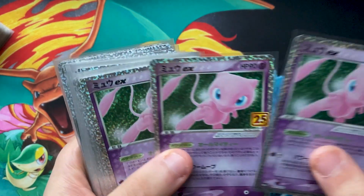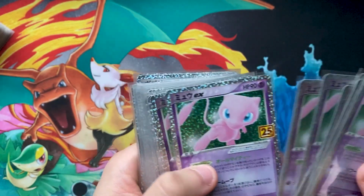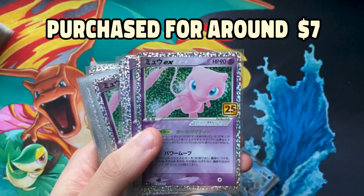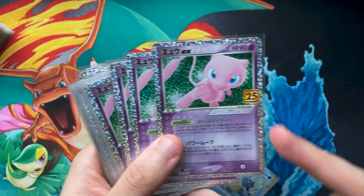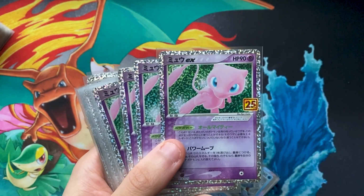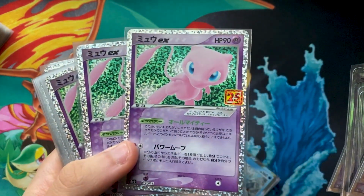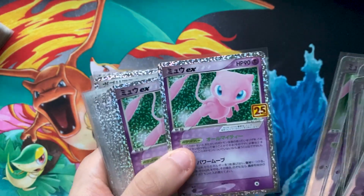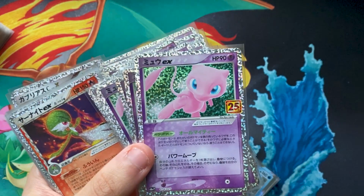This Mew Ex is just beautiful. One of my favorite EX cards. I think they're down to like $6, $7 in Japan. That's pretty much the same price as the English copy. But the English, I don't really love the set stamp that they did for it with the Pikachu. And at the same time, like this has always been my thought. Japanese stuff tends to grade a lot easier. It's just easier to find mint copies just because of the poor quality control of English.